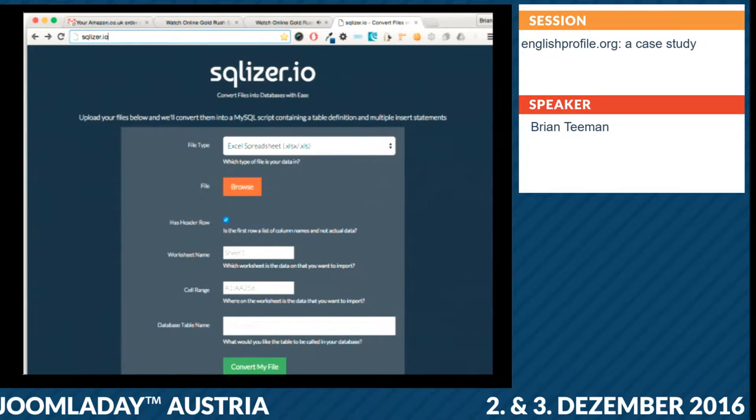But that was 10 minutes, whereas my attempts at doing it before I found this, I'd spent 8 hours and got 100 records done. So it definitely was worth it. It was free, so it was really worth it.